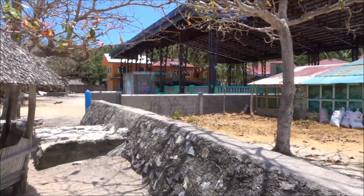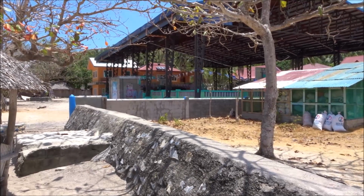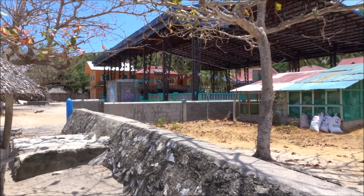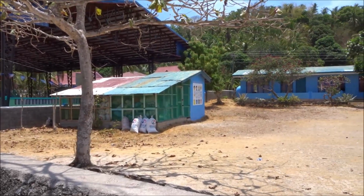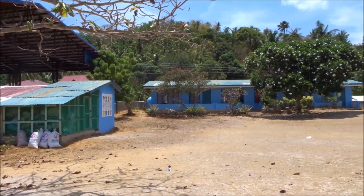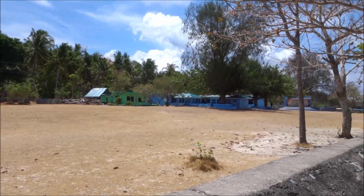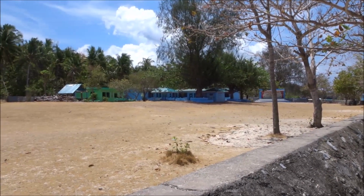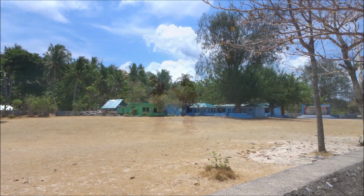This is an interesting little town. They have a nice basketball court. Everything looks nice and clean and, well, almost new, maybe new paint for sure. Everything looks nice. Down here is the school. What a beautiful little community on an incredible island.